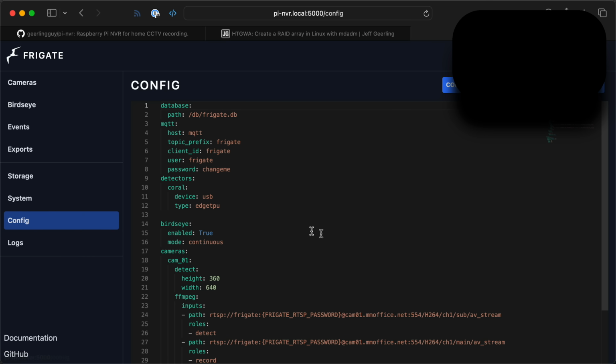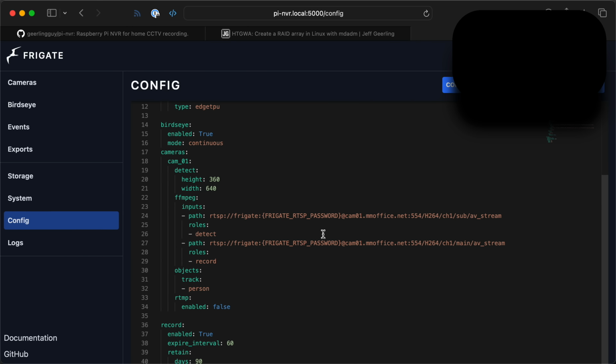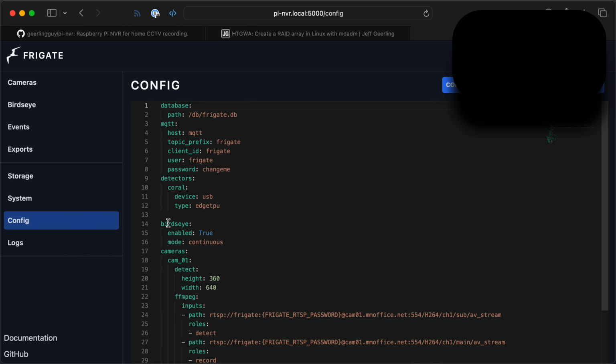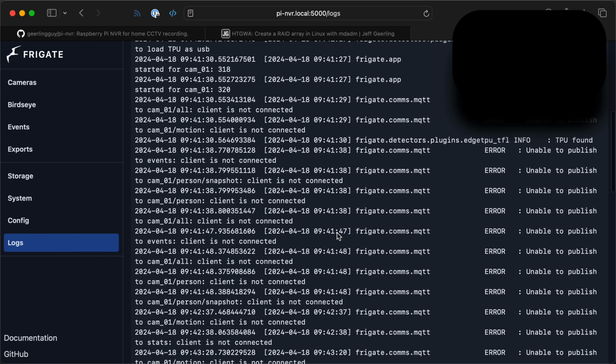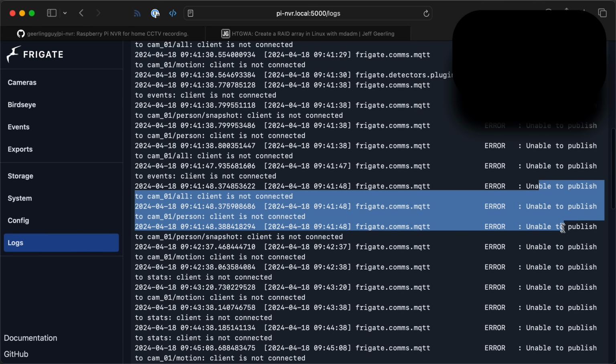It'll show you the full configuration. This is basically the same configuration that I just showed you from the Ansible playbook, and then some logs. And you can see that right now it's having trouble publishing the Mosquitto feed. That's because I haven't configured that all the way yet. The next step here is to get one of these cameras installed in the space and start actually recording real footage and using it as an NVR for the space.